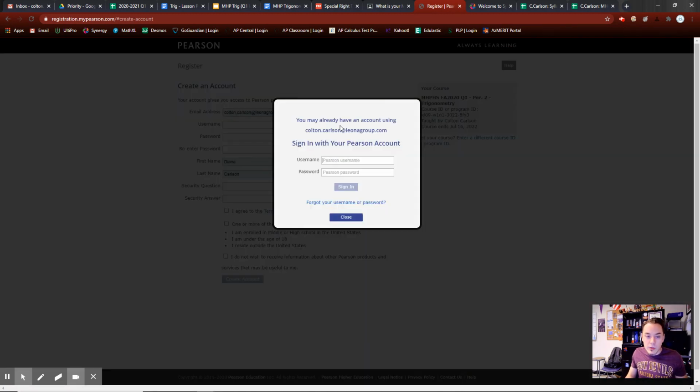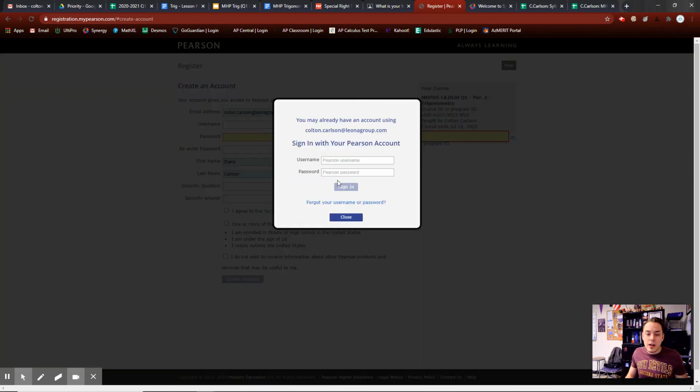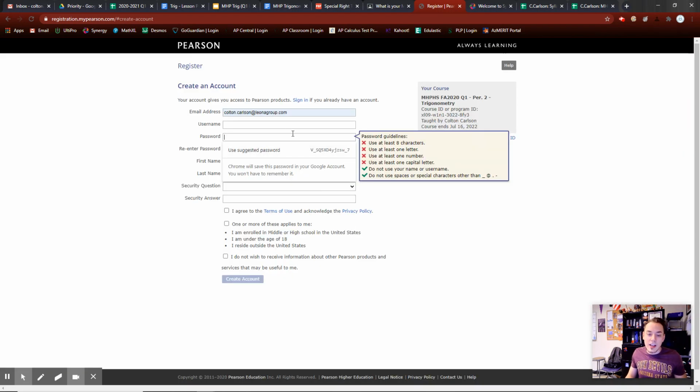You're going to type in your email. Okay, type in your email and then click on username, password. Yeah, this is just saying you may have an account. Okay, just type in your username, password, do whatever. I highly suggest that you don't use this suggested password. The reason for that is because you need to tell me your password, and it's really hard if you click on this to actually tell me your password.